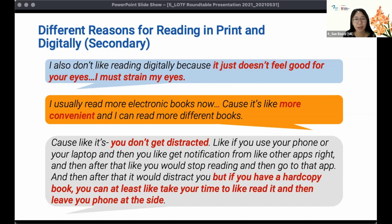So as we can see, there are similar reasons, such as it is tiring to the eyes, and students get easily distracted when reading digitally. However, there are also reasons that are different from primary school children, such as the second student. This student is a self-declared avid reader. He or she appears to be very familiar with how to locate e-books online and thinks reading digitally is more convenient compared to reading in print.